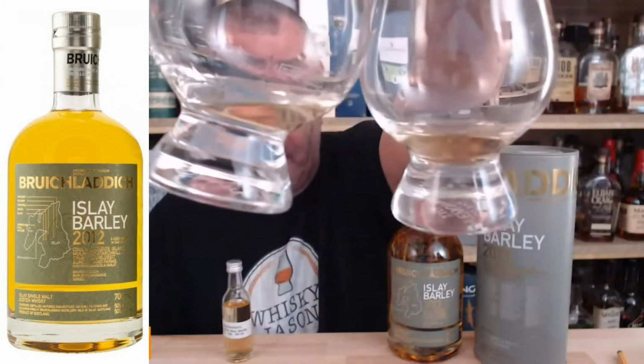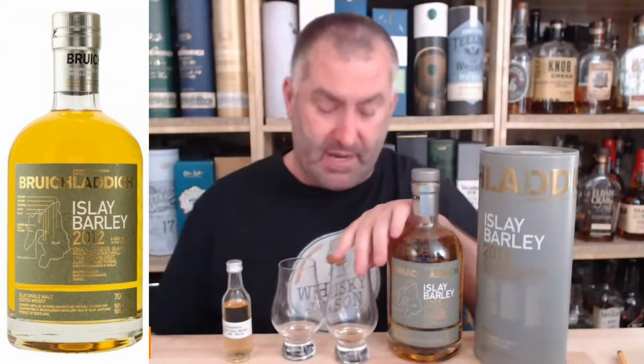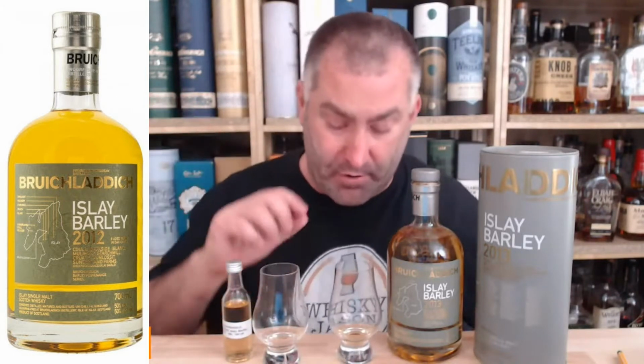For me, the color of the 2013 is a little bit more of a darker reddish moment. It's not red, but it's a little bit darker red. I prefer the 13 to the 12. Just spoiler alert here.